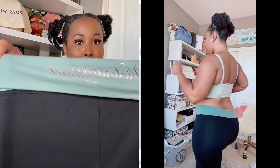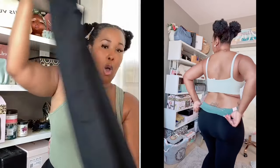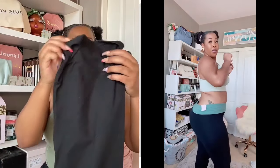So the first thing is this Most Incredible boot cut yoga legging. Now it has this cute sage line and it has the Victoria's Secret in this rose gold color. Super cute. The bottom of the leggings are boot cut and they're very stretchy. I bought them in the size large. They feel really good on, so I'm loving these yoga leggings.